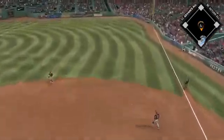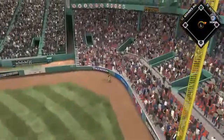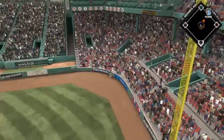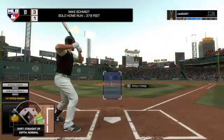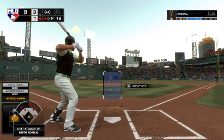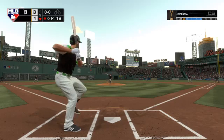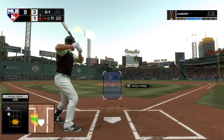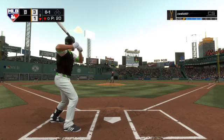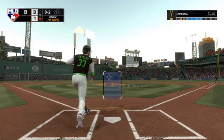High and deep to straightaway right. Back goes Bautista at the track, and that one is gone. So here now is the pitcher, James Shields. First delivery to him on the way. Slider in for a strike. Breaking ball in for a strike.